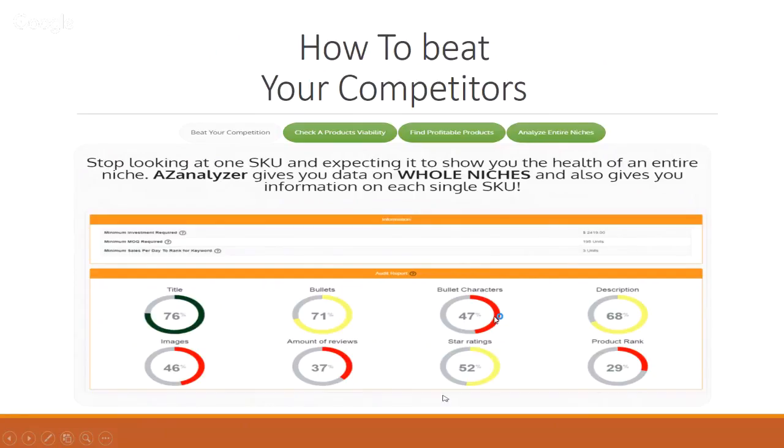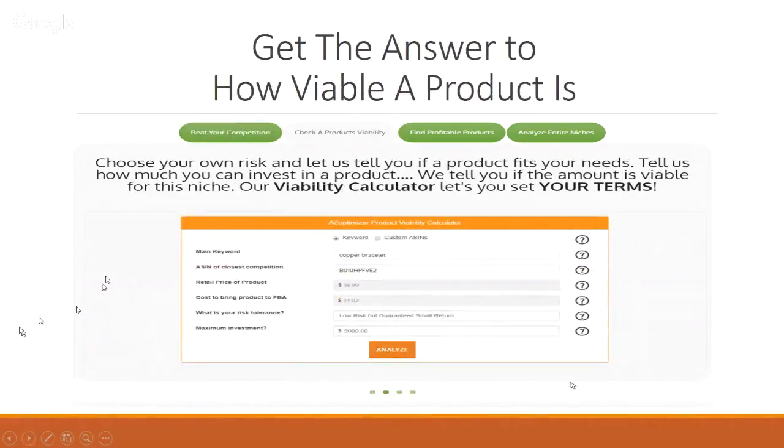And what they're doing here is analyzing a particular ASIN and looking at room for improvement if you get into this particular product. All right. And again, we'll have a look at this as we move forward. The next step is check a product's viability.